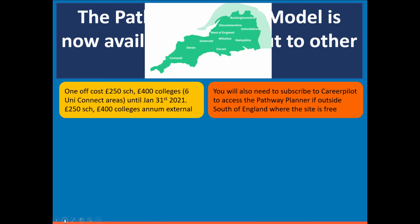You will also need to have access to Career Pilot, and an annual subscription for a school is £450. Just so you know our geographical area, it covers 6 UniConnect projects, going down from Study Hire, which is in the Buckinghamshire area, and Sun, which is in the south, then all the way down to the Isles of Scilly. If you're in that area, Career Pilot is free to use, and you just pay this one-off cost for the Pathway Planner if you sign up by January 31st.